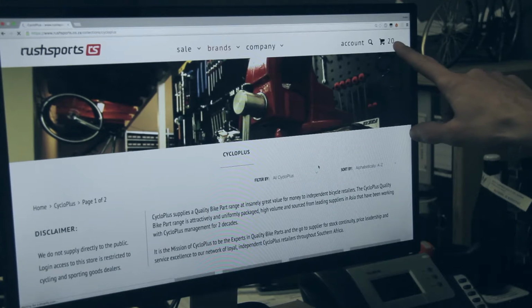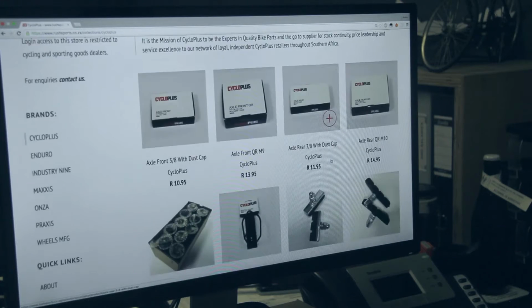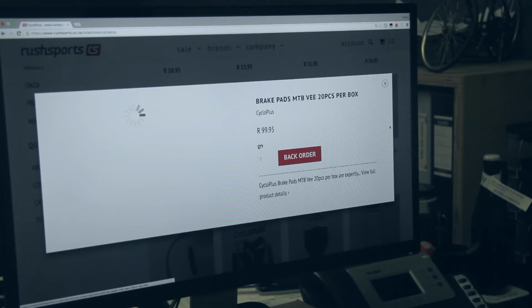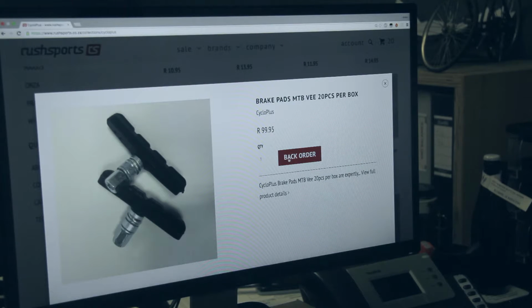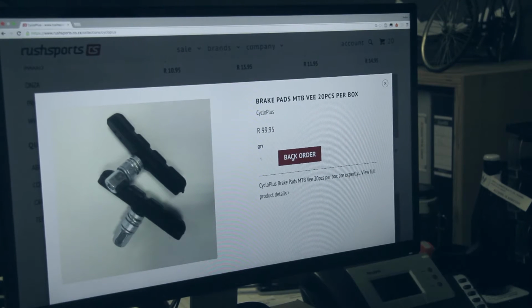And those items straight away get added into your cart, and you'll see the quantity there has jumped from 10 up to 20. Let's have a look at an item that's not in stock. So if I take a look at these V-brake pads, these are not in stock. So it doesn't show any as being on hand, and the button instead of buy now, says back order.